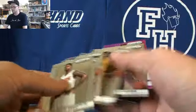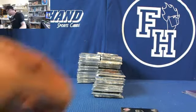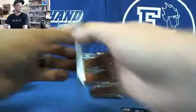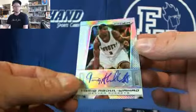Alright, MCW. We got purple, guys. We got a purple. Jared Dudley for the Clippers, numbered out of 49. Yeah, he'd run away from the squirrel for sure. I don't know, actually. You might try and get it. John Havlicek, Prizm for the Celtics. Tariq Abdul-Wahad, Prizm Auto, the Denver Nuggets.